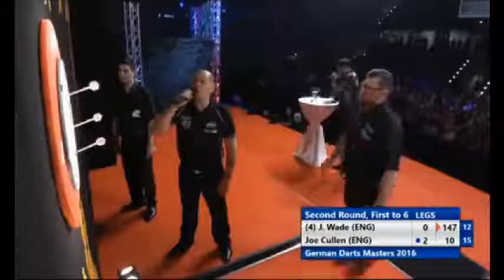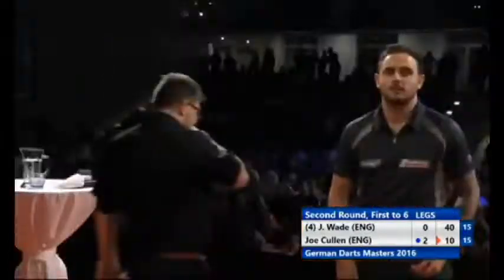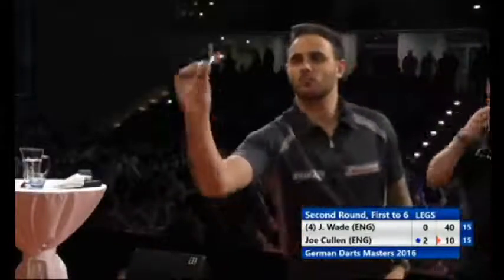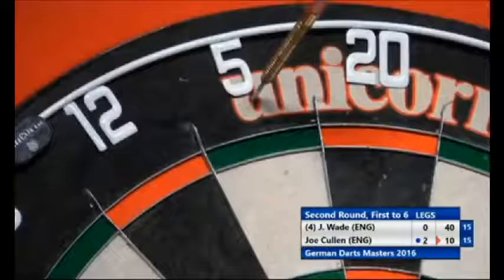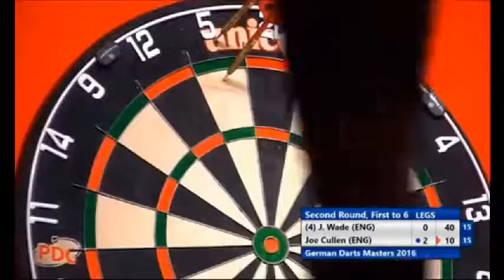And like double 1, I think that Joe will attack it. Joe, you require 10. At least if you bust it with the first dart, you can use the other 2. Not like with double 1 if you bust it. Ooh. It was a little bit too high to be a good guide, wasn't it? James, you require 40.